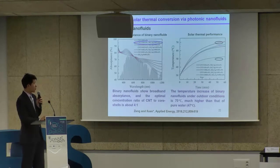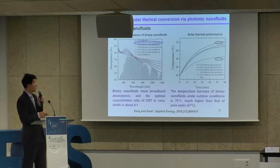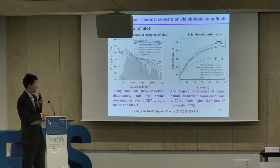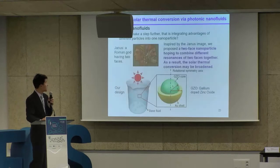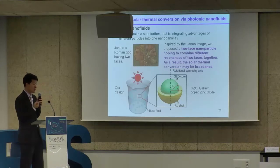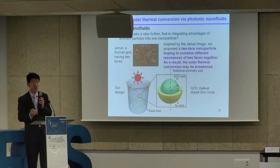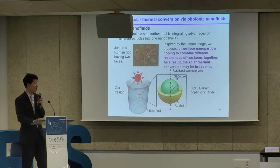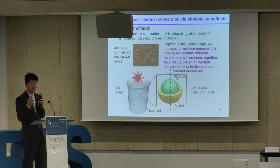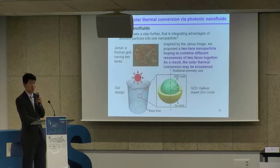And if we put the nanofluids out the door, we can see the temperature increase of this binary nanofluid is about 70 degrees. So it is much higher than pure water. And can we make a step further? Since two nanoparticles can help us get a broadband absorption, can we integrate these two particles into one particle? If we can do this, we can just use one particle but get a very broadband or even full spectrum absorption.